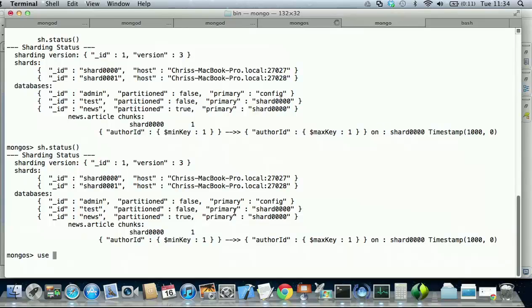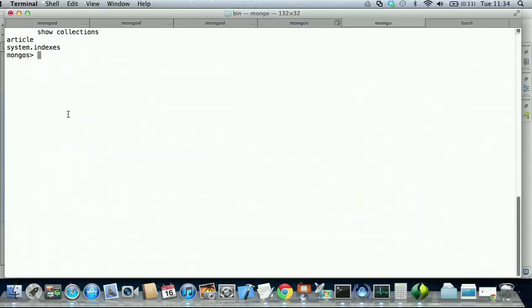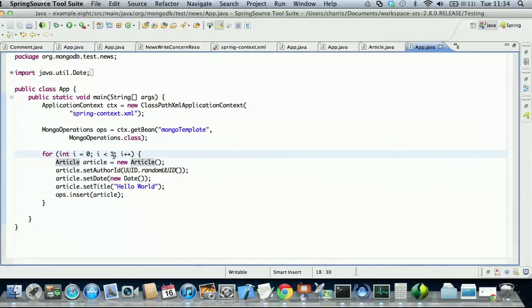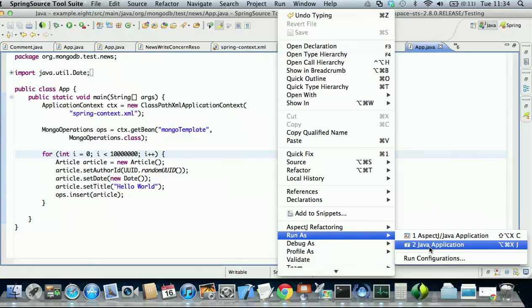But if I say use news and say show collections, oops, it's got the bottom of the screen again. It's here, and I say db.articles.find. I've got 1. I can even say count if I want to, just to assure you I've only got 1. Yeah, I got 1. Fine. So let's just go absolutely crazy and totally kill my machine. Maybe that's a bit too high.